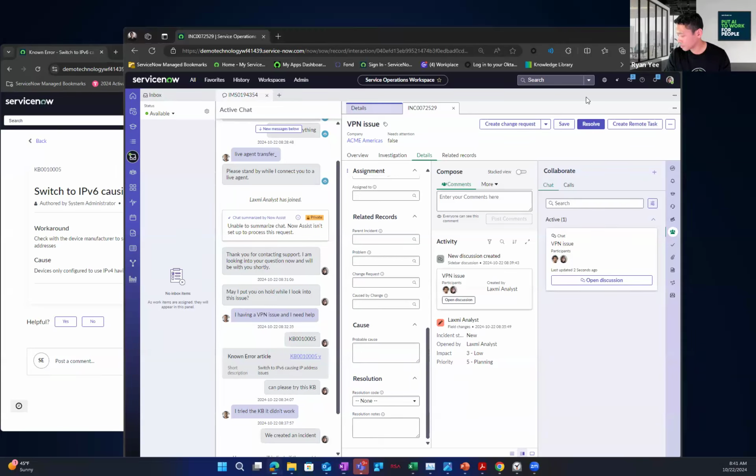Alrighty. So let me speed that through. I've showed you how you can collaborate within Service Operations Workspace, how you can reach out to additional individuals within the organization who might be subject matter experts, and also how we are capturing all of that context within this ticket. So with that, I think I've covered everything that we have here. So let me move on to the next part of the demo so that we also have time for Q&A. So I will present again.